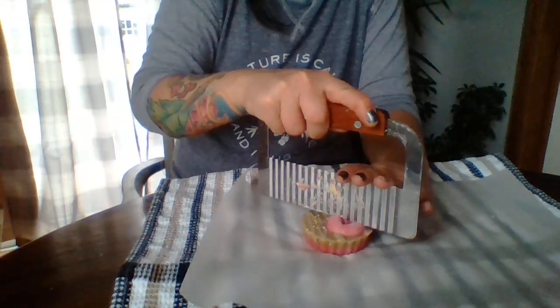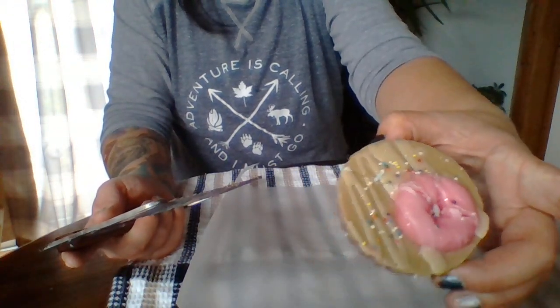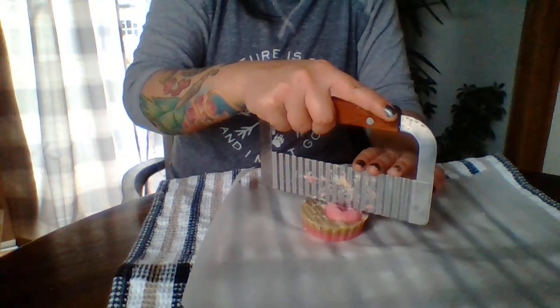cake and just a slightest hint of pink sugar. Oh, sorry, I should have showed you the top. How rude. It's a donut. Sparkles and sprinkles.